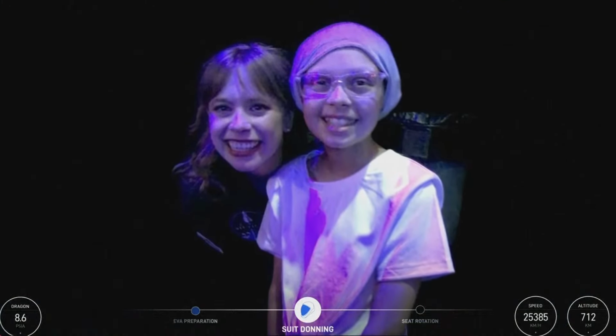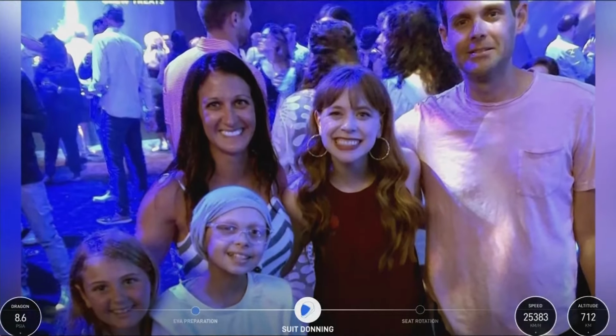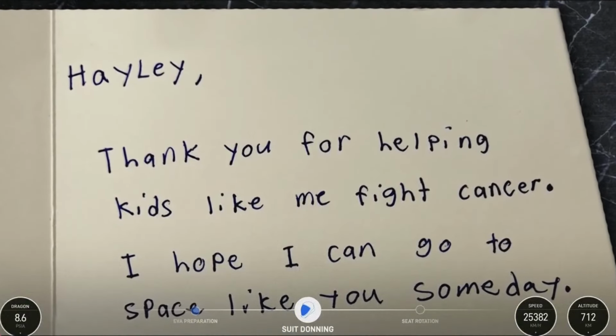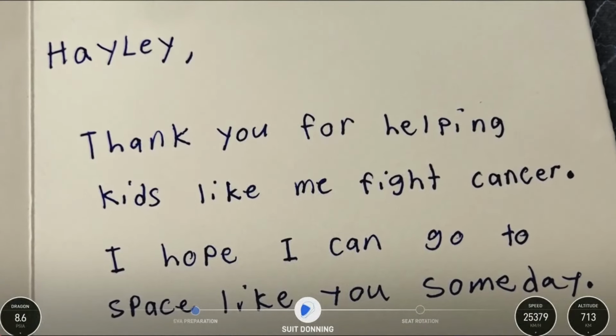So I first met Liv a couple days after I got back from space at our splashdown party, and I got to meet her family, and they told me about her journey that she was on. I remember that she gave me a card she had written, and it said, "Thank you for helping other kids with cancer like me. I hope to go to space like you someday." And my eyes just filled with tears whenever I read that.